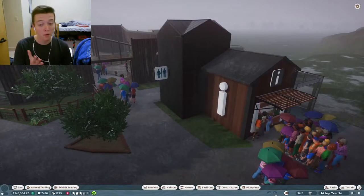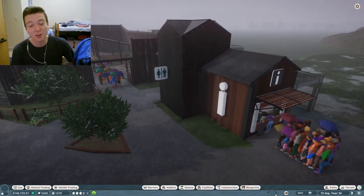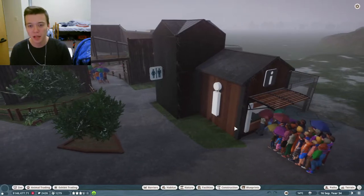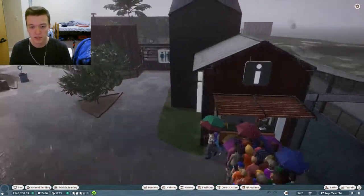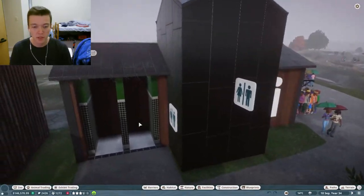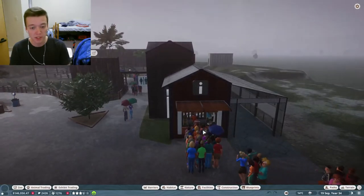Second of all, I apologize, it's raining, but I made this building here. I don't know what to think about it yet, but I was just kind of testing out the waters a little bit with some of the building pieces to see what matches, what doesn't. We added a bathroom here, and we added an information kiosk right here.